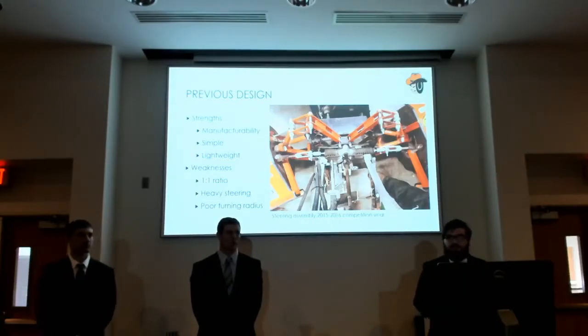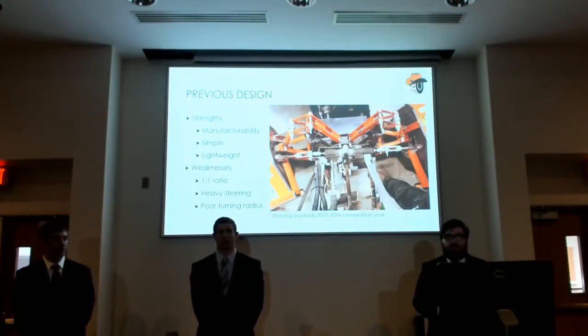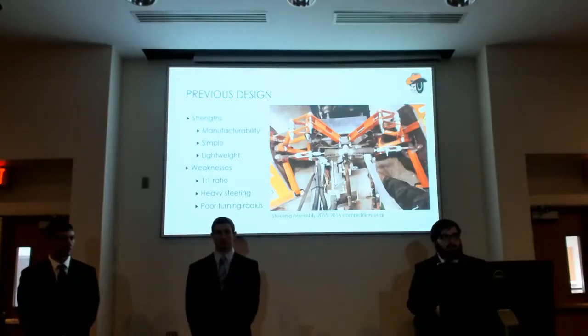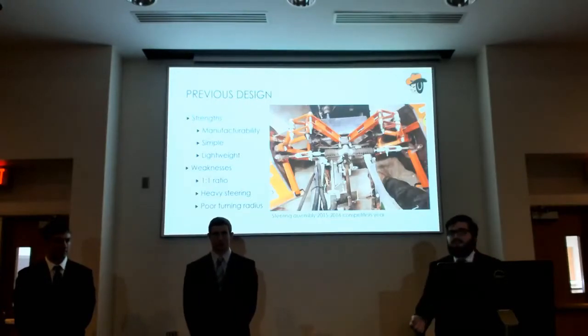It was a straight one-to-one ratio, so however much force it required to turn the tire on the ground was how much force we had to put into the steering wheel at the operator end. This also resulted in a very poor turning radius, as you had to struggle to turn the steering wheel so you couldn't actually get into a complete turn.